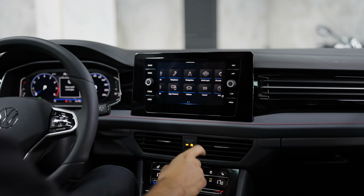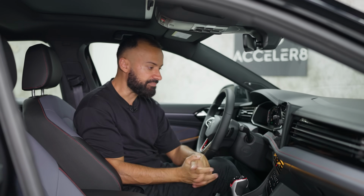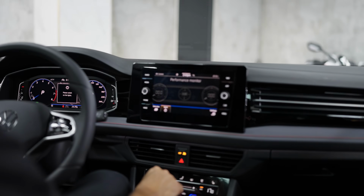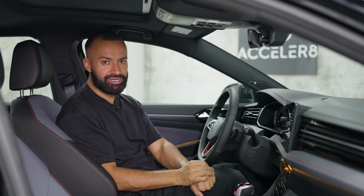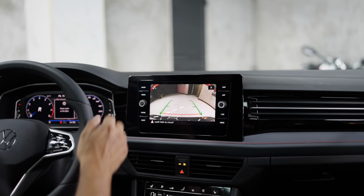Now, with this 8-inch screen, you have an additional display, I guess, and it's called Performance Monitor. You hit the Sport button and you have this. You have a PSI, your G's, basically your forces when you go around corners, and how much power you're making in kilowatts. Now, some people might say, why is there only an 8-inch screen? It's not 1995, it's 2025. This should be larger than 8-inch.